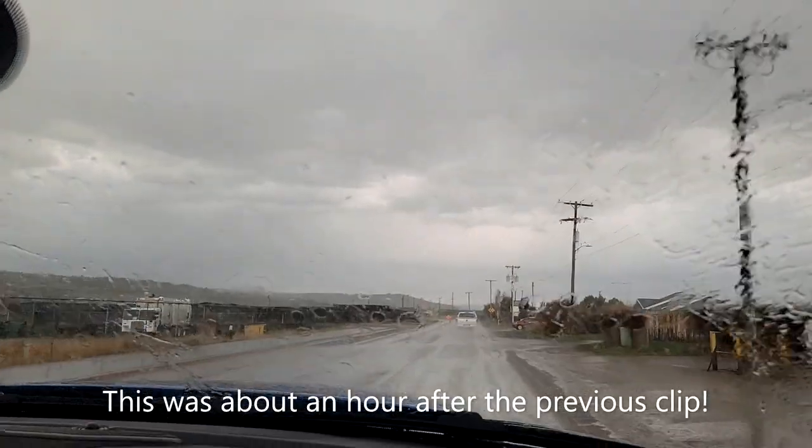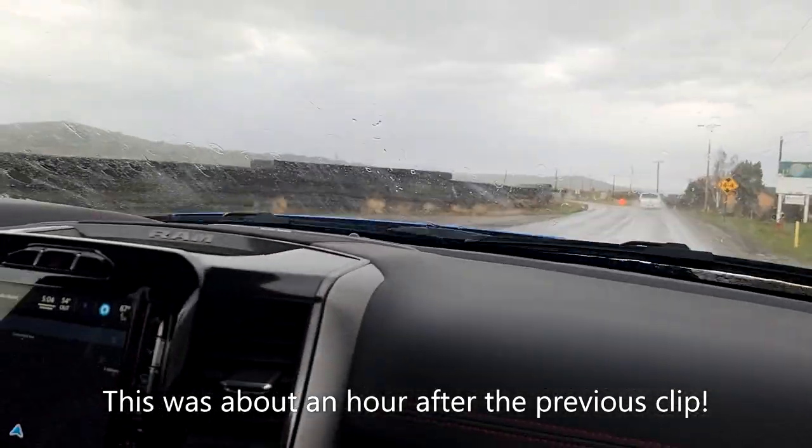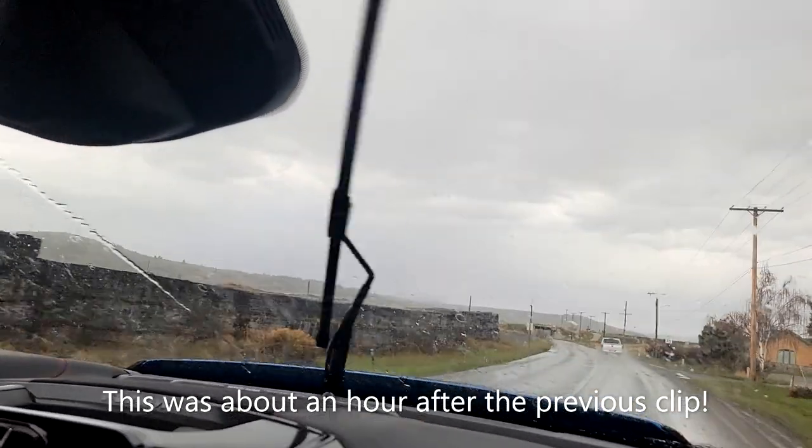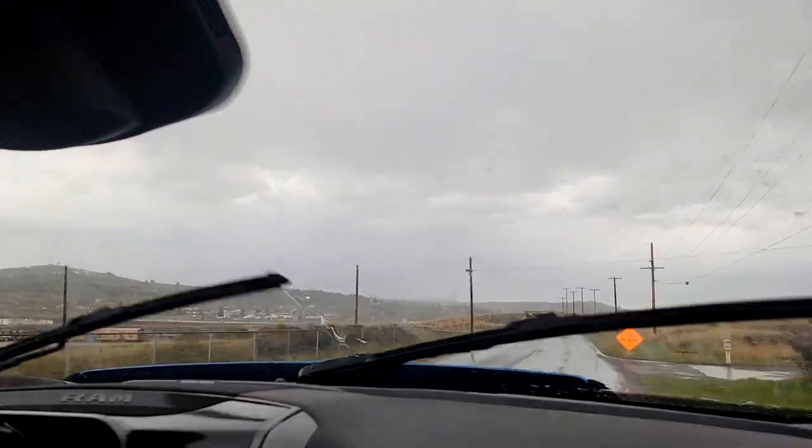Good grief. It's raining hard now. I was going to say, that went from quite light. Apparently, I figured out how to turn the rain sensing wipers back on. I don't know why I muted the music. Probably didn't need to do that. Up the rain.